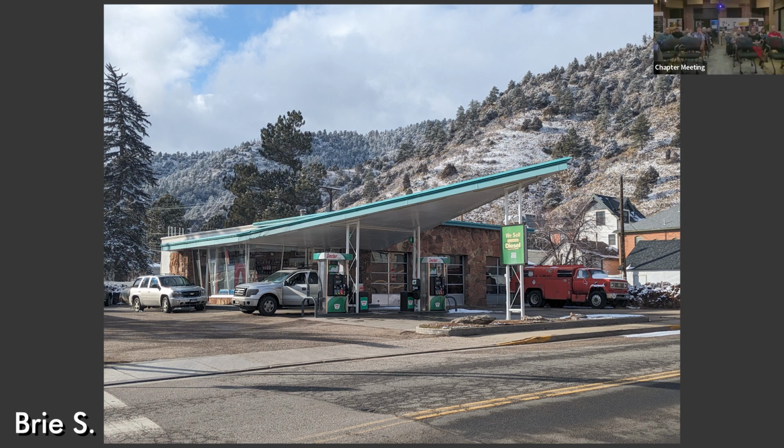Don't trip. Okay, so transitioning to the Idaho Springs gas station. This is the Sinclair that you see right when you come into town. I feel like I take a photo of this every time I'm there because it's too good to be true that it still has so many original components. And it's still functioning as a gas station. Yeah, exactly. That's so cool, because a lot of them have been converted to other things.